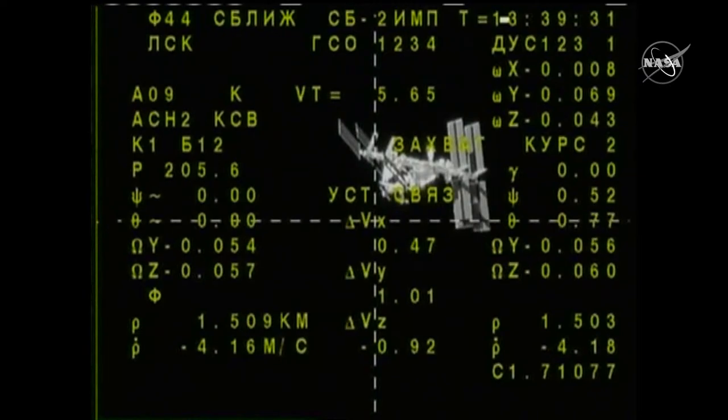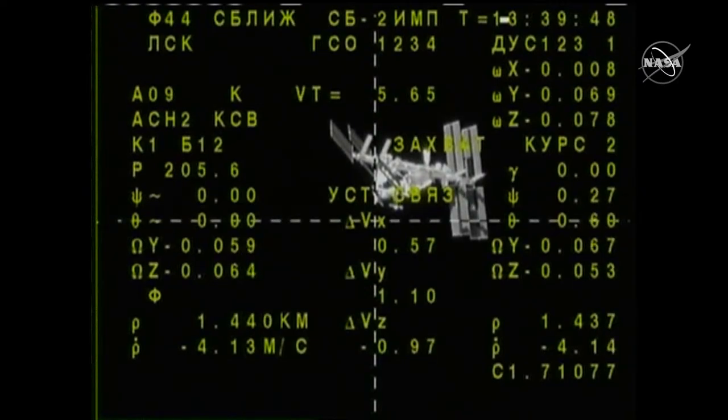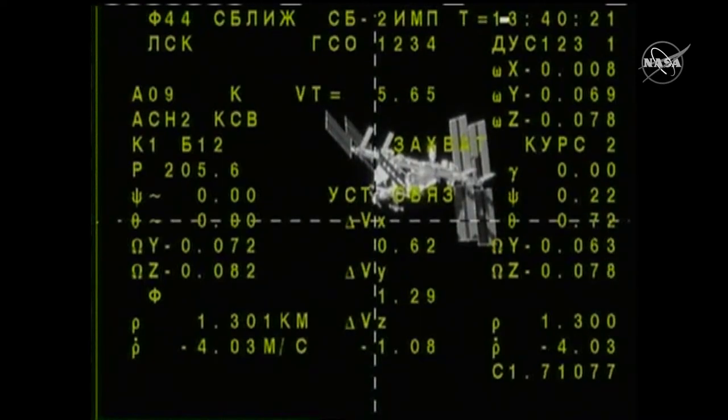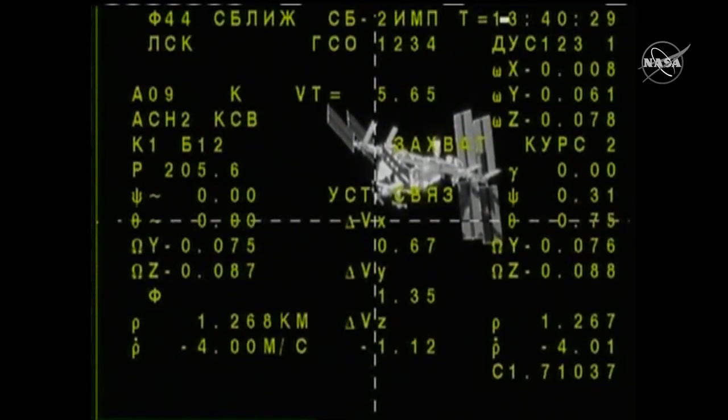In the bottom left corner there, you see the 1.509 km. That is your range of the Soyuz away from the space station. And just below that, the closing rate in meters per second. The range is 1 kilometer, 300 meters, and the range rate is minus 4. Copy.